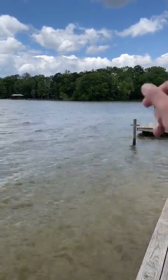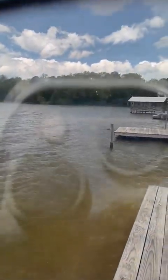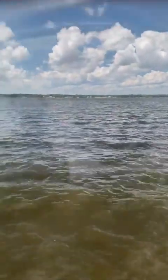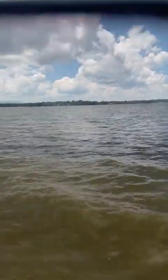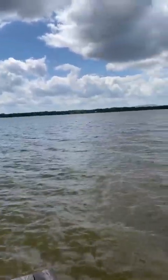The mud's getting churned up. You can probably see it there through my sunglasses. I've tried this before. But there you go, you see it's been polarized, or it's churning the mud up. Should have this on all the time. That's what I'm seeing through my sunglasses. So it makes a difference.